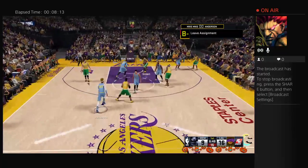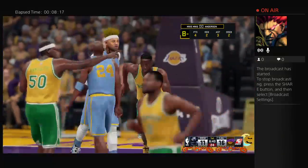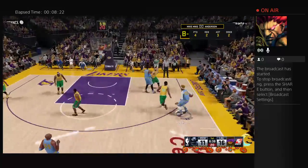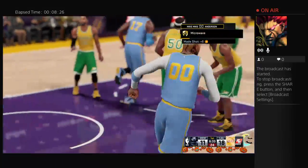To the paint. Here's Green. And there's the slam dunk to finish it off. Now that's finishing your work right there. Powerful two-hand jam. You're right. And I tell you what, if he's got a few more of those, this lead will start shrinking even further.